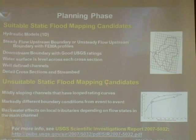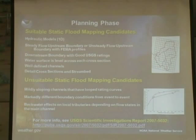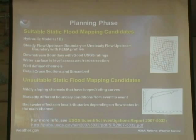In the planning phase as well, we're looking at the different types of locations. We do look for a suitable location. Not every location is suitable. One that we do think is suitable is the Carson River at Carson City, because it's a confined area that doesn't have as much of an effect from problems like backwater conditions and boundary conditions, as it might further upstream. So the East and West Forks are a little bit more of a concern in trying to implement them, because of the boundary conditions, especially through the Carson Valley.